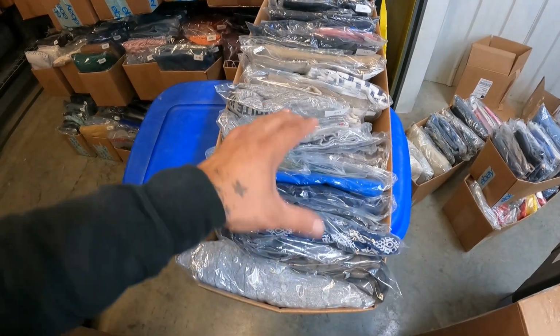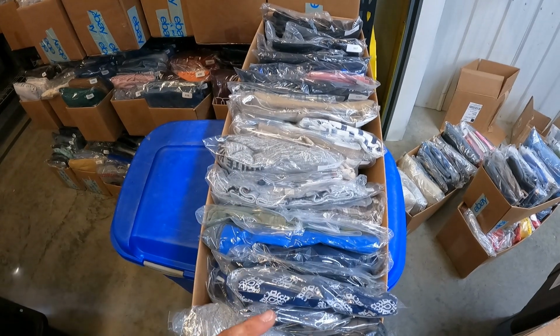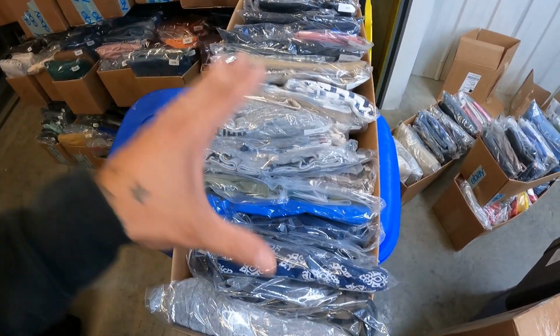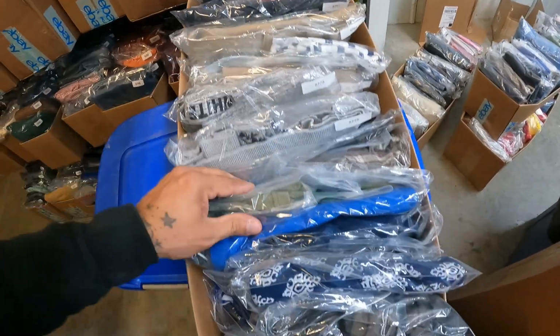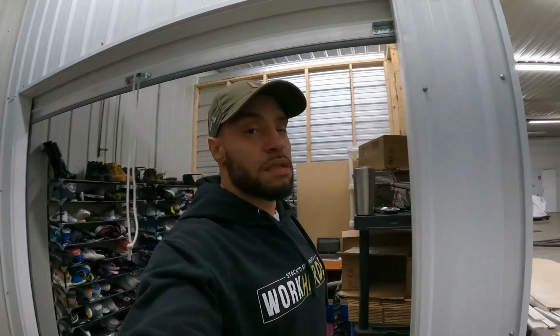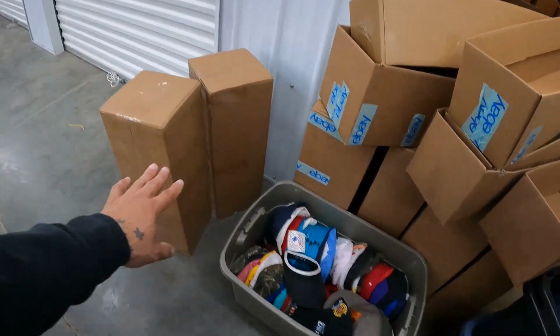So this box right here is an example of the variety of sizes of stuff you can put in these. When I say I can fit 20 to 25 items, sometimes it's more. This box has 37 items in it, from hoodies to shirts, t-shirts, pants and stuff. Small items, right? So for context sake, those 2 boxes were already empty when I got here.